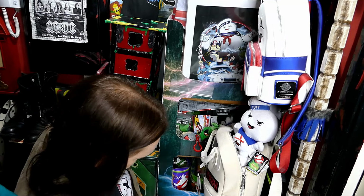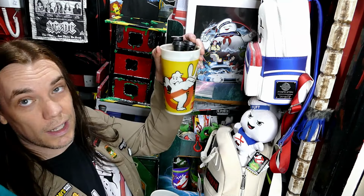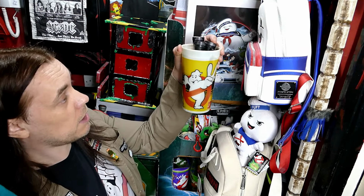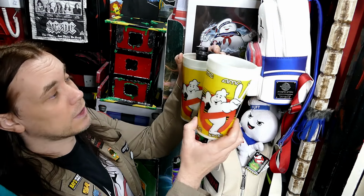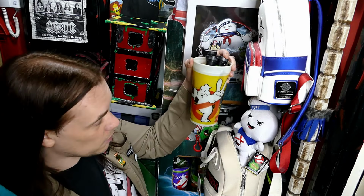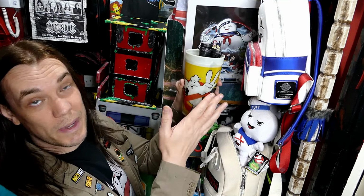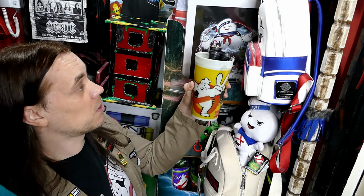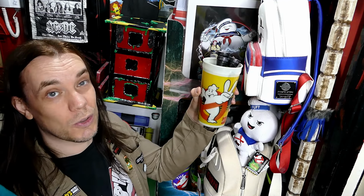One of my favourite things in this area is this cup. This is one of the cinema cups from here in the UK for Ghostbusters 2. They did do a version for AMC in America. Other than the logo of the cinema, they're identical. But I had one of these when I was younger at the cinema. Now, it doesn't look very big nowadays, but to young Darren, this was like drinking Coke from a bucket, and I spent quite a lot of time going to the toilet.